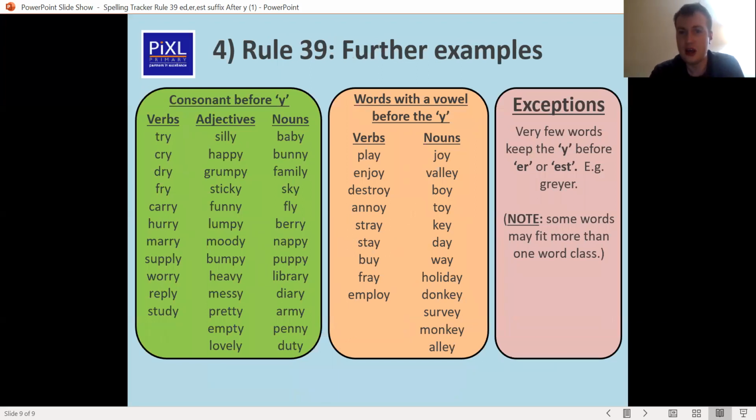Okay, so these are loads of words that you can apply this rule to. You know what I'm going to ask for, 5 sentences. I really loved Anna's yesterday. I think Anna gets top marks for the ones I saw. So let's see what everyone else can produce. Okay, so 5 sentences using ED, ER, and EST. Okay, using all 3 of those suffixes. Make them as interesting as possible.